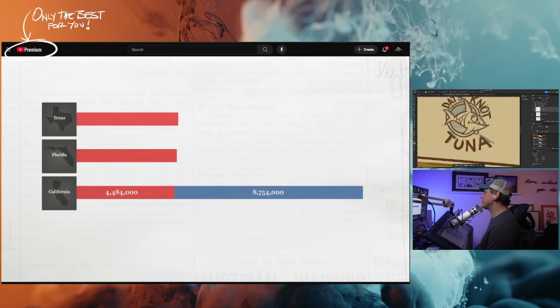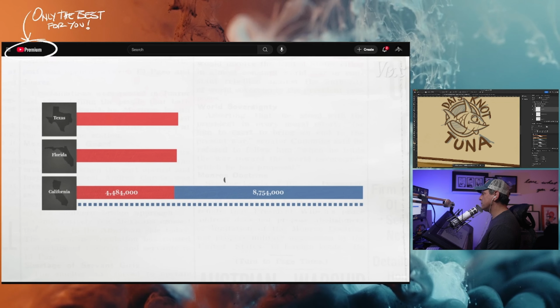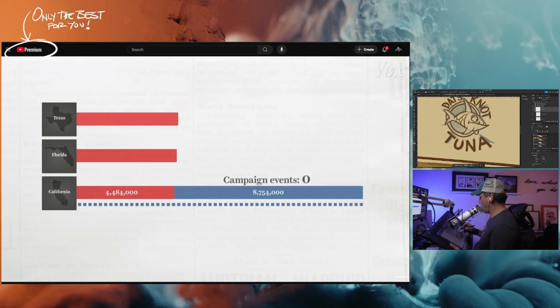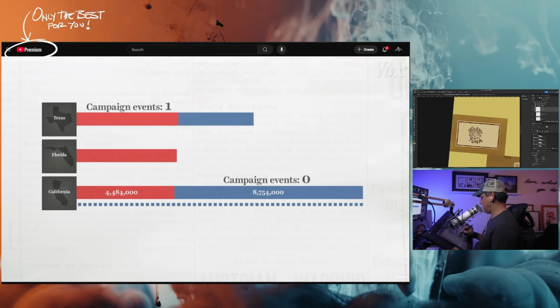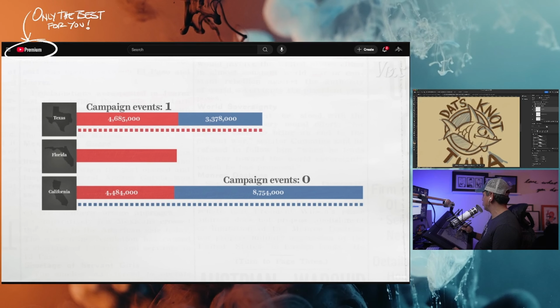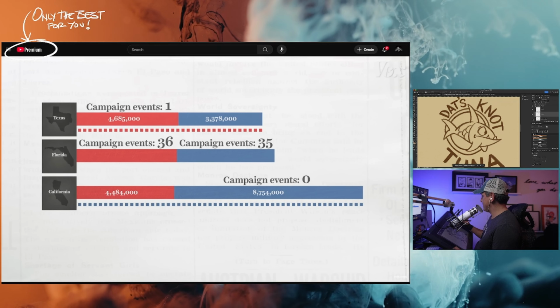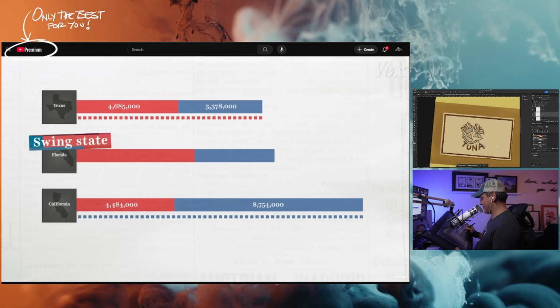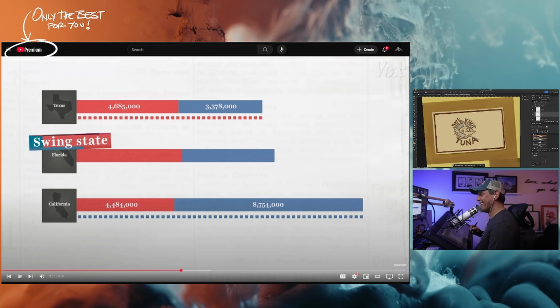Hillary Clinton got more votes there, so she got all 55 of its electoral votes. Clinton never even campaigned in California. Polling showed she'd easily win the state. Trump only visited Texas once. He knew he'd basically had that state's electoral votes locked. But they both visited Florida 35 or more times. That's because Florida is usually a swing state. Polls show that the vote there could swing to one party or another nearly every election.